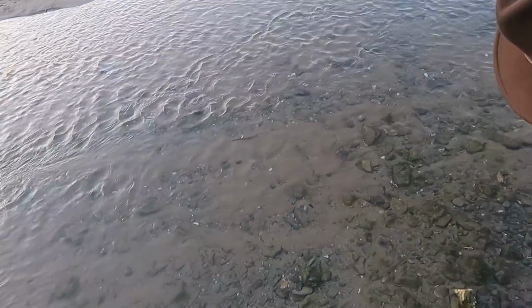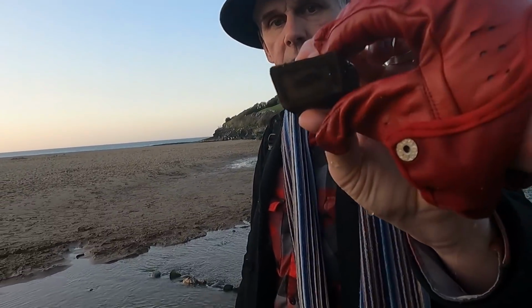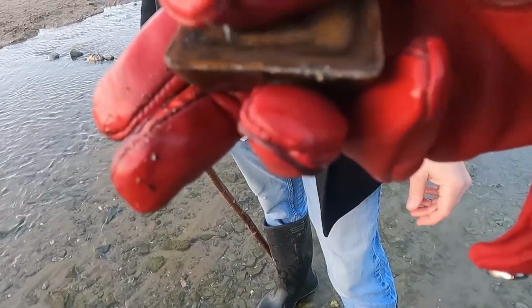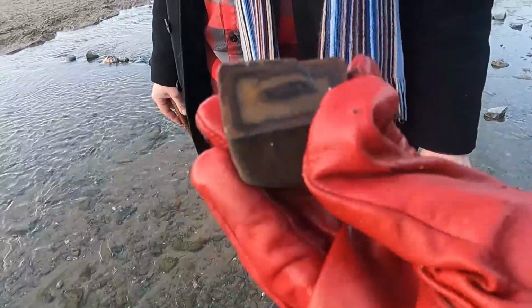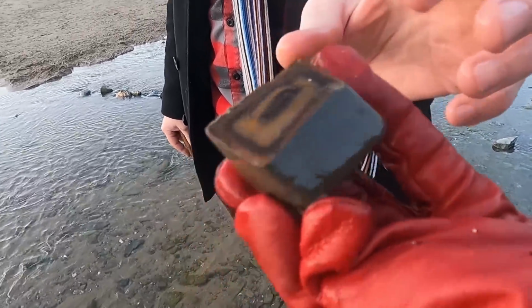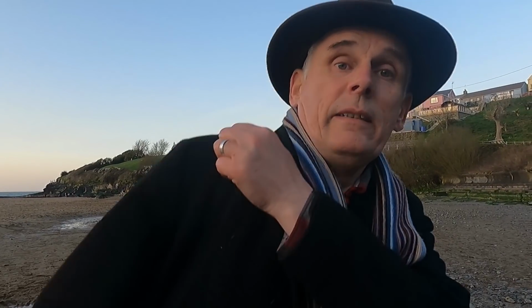Right. Look at that. What have you found? Ooh, it's a split piece of stone. Look at the pattern on that. Oh, that's lovely. You'd swear somebody spent ages making that. That's really pretty. Nice find. There we go. Pop it in the bag, because that's very heavy now. I can't get it off my back. It's 3 bricks in there.